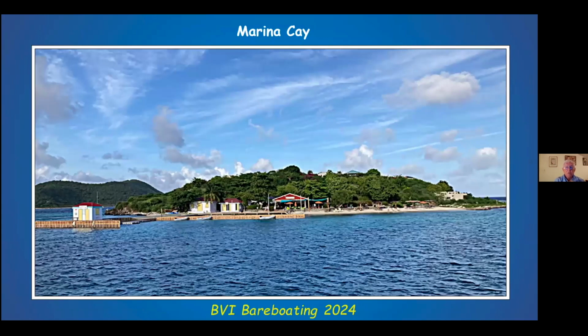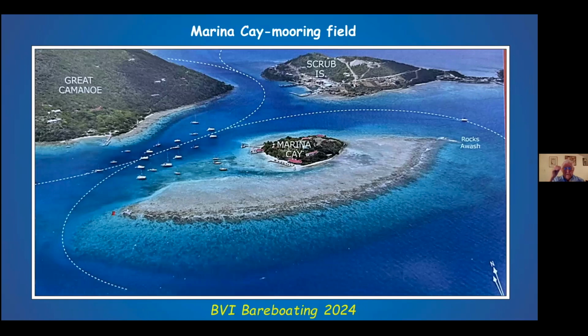This is Marina Key, and this is the picture you saw at the beginning. But I wanted to show that to you, just to give you an idea of what this is. This is a large reef that goes all the way across, and then you can anchor behind the reef, and it's very nice. The wind is always blowing, nice breeze, and as you look across, all you see is water all the way across the sound to Virgin Gorda. Now you can see that people are anchored here. Well, they're probably not anchored. They're probably on moorings. And that brings up another subject, and that is mooring balls.